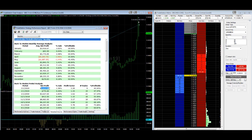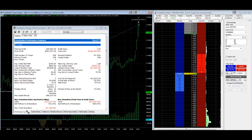Up 26.25. So the euro is one of our favorite strategies to trade, and this strategy is one to consider if you want to trade the euro currency futures. This is 2 contracts, keep in mind. So if you're just trading 1 contract, the numbers will be half of this, so half of that drawdown and half of that total net profit.